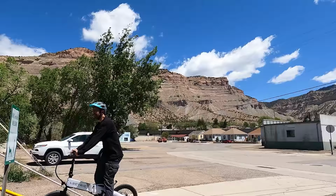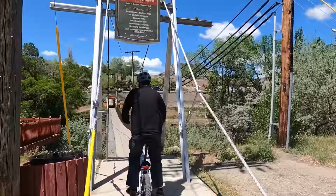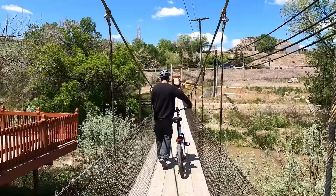Right across it. It's wobbly, they said. Want to give it a shot? I'm not going to give it a shot. If you want to take it, you can. I'll walk it because they said it's wobbly. But if you want to ride it, you can. It sways. Oh my God. Maybe I'll walk it. Stop it! Don't do that! Oh my goodness gracious. Yeah, I think we'll walk this across the bridge.